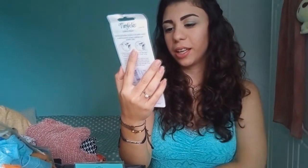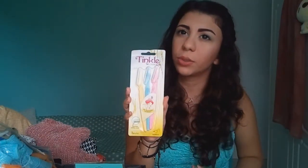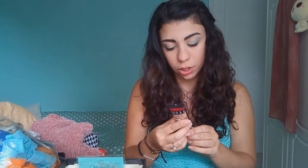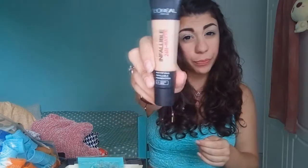It is the Tinkle brown. I had once gotten these ones, something similar like this, but I really want to try this from eBay, but from the airport in Athens. It's the Infallible 24-hour matte foundation in the shade 24 golden beige from L'Oreal Paris.